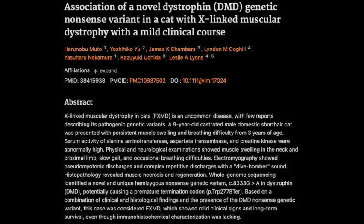It really is. The other theory is that the truncated dystrophin protein, the shortened one, might still have some function. So it's not completely useless. Right. It might not be perfect, but it could still be providing some support to the muscle cells. Okay, so that could also contribute to the milder disease course.